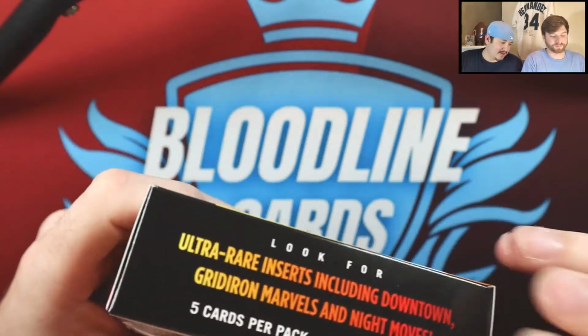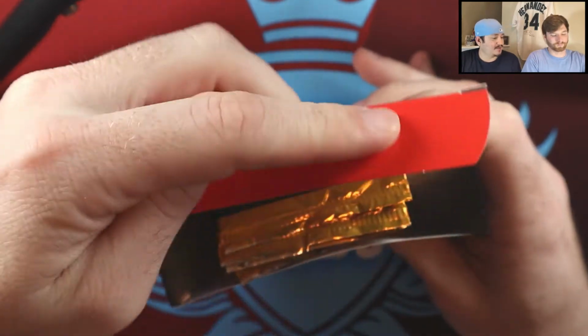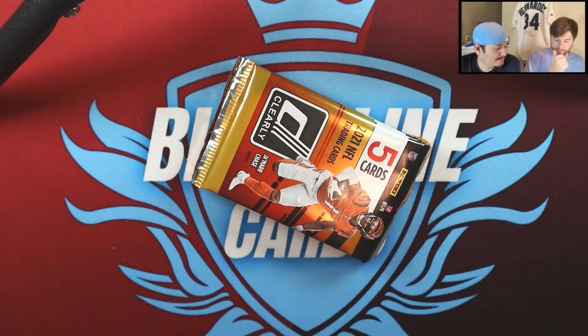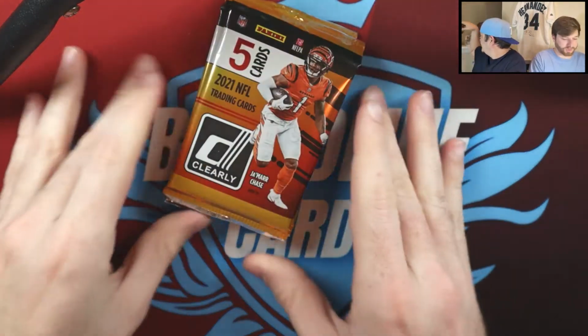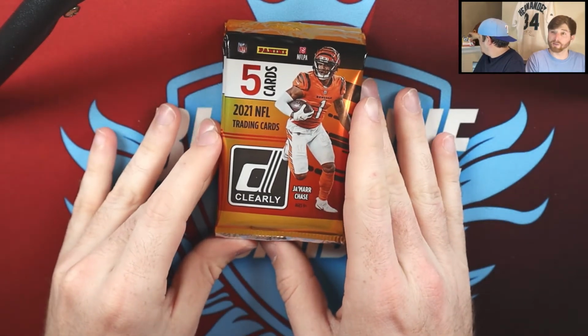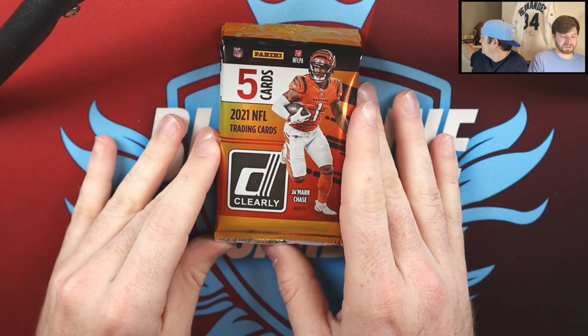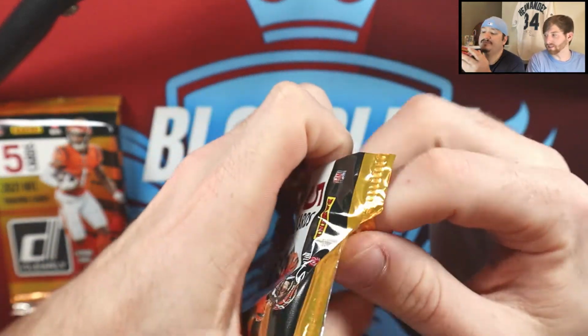I love that it's an auto guaranteed, because like I mentioned, that was not the case for basketball. Although we were fortunate enough to pull a Patrick Williams rookie auto. I have one of the two boxes. Yeah, we ripped two. But the prices, they were $140 each. So that's kind of embarrassing. So we are guaranteed, I think, 8 rated rookies, 1 insert, 1 autograph, and 2 parallels. They may not be numbered parallels, but I think they are 2 parallels.